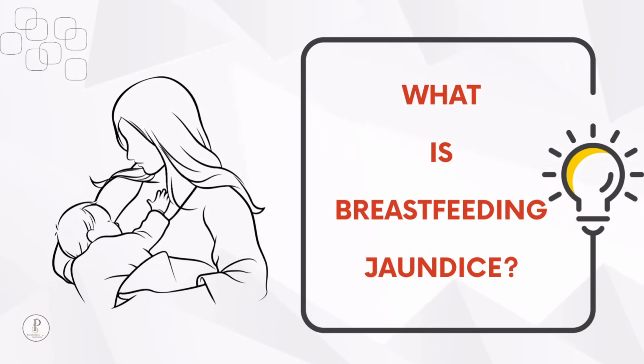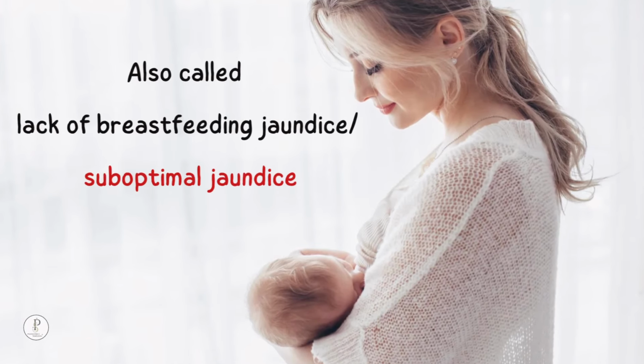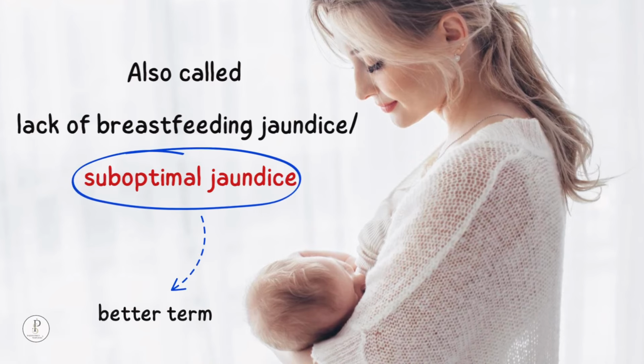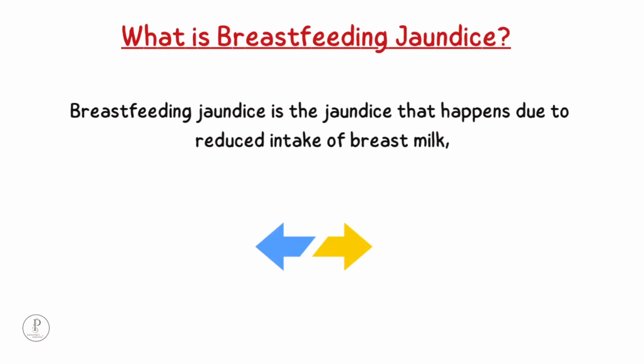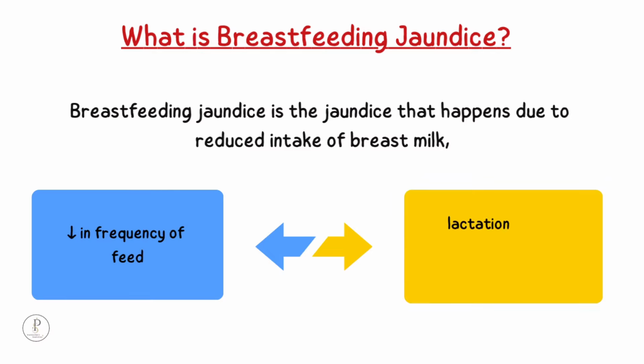What is breastfeeding jaundice? It is also called lack of breastfeeding jaundice or suboptimal jaundice. Suboptimal jaundice is a better terminology. Breastfeeding jaundice is the jaundice that happens due to reduced intake of breast milk, either due to decrease in frequency of feed or due to lactation failure, that is, the mother not producing enough breast milk.